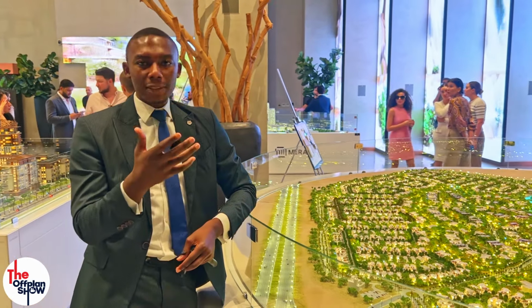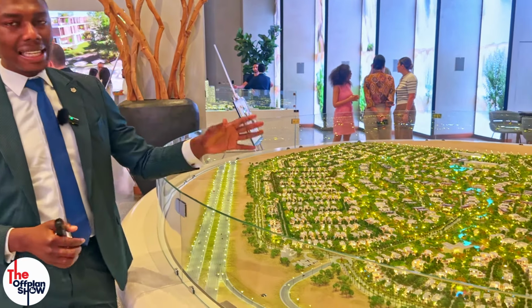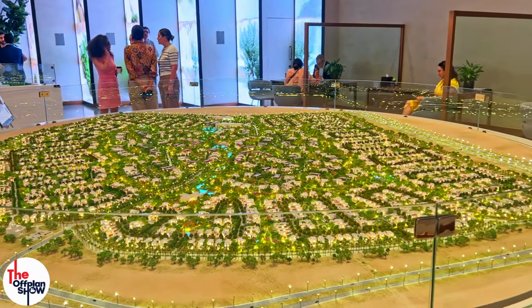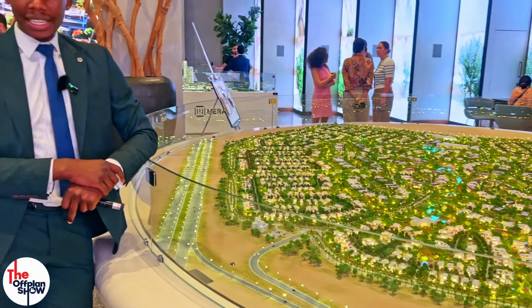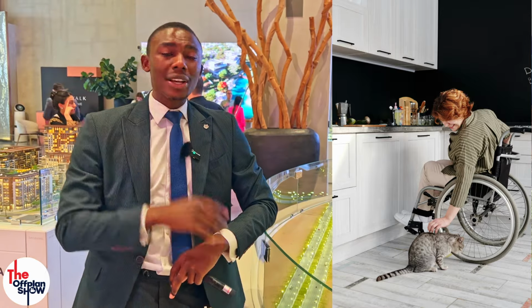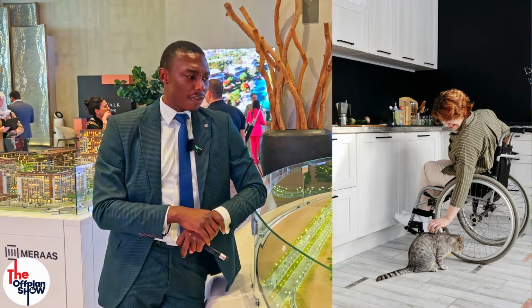If I look at Expo, it doesn't have that as well. But here, you can easily install your own private elevator in your standalone villa. So that's good for people who have elderly parents or people with disability. You can easily install that elevator and it could be more convenient for your family.